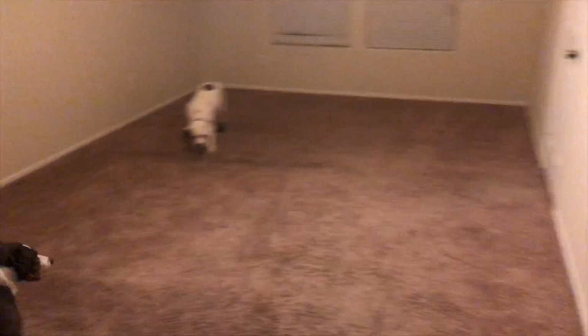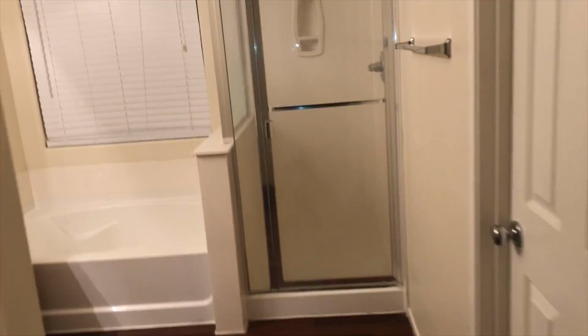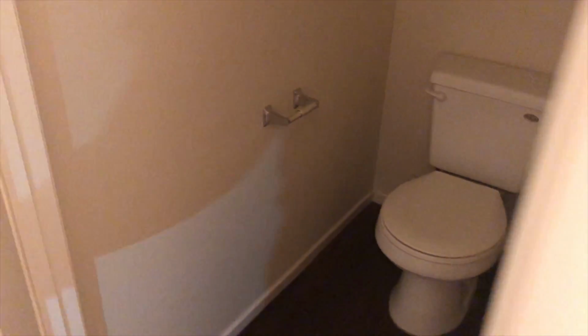And then lastly is the master bedroom. And this had a ceiling fan. This was a big room. Big, really good sized room that we only ever used like half of because it was pretty big. And then here was the master bathroom. Again, it had a separate tub and shower combo with the double sinks, and then a separate water closet.